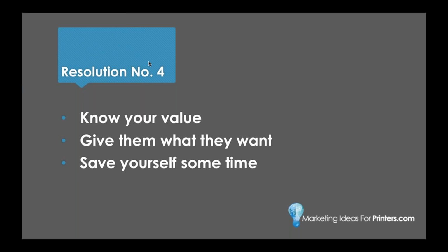And so if you're not allowing them to go through that process, if they hit a roadblock when they get to your website because they don't know your pricing, they're going to click on over to a printer that does show their pricing because they know they can afford it or they know it's worth it, those types of things. So get your pricing out there. I'm going to just kind of stick on that one for a second.